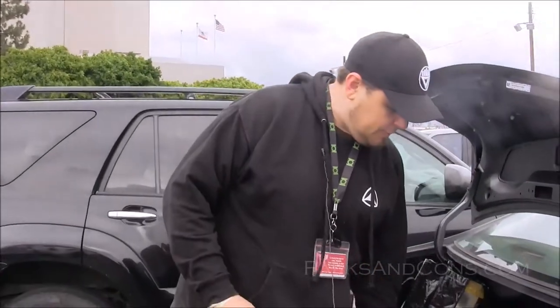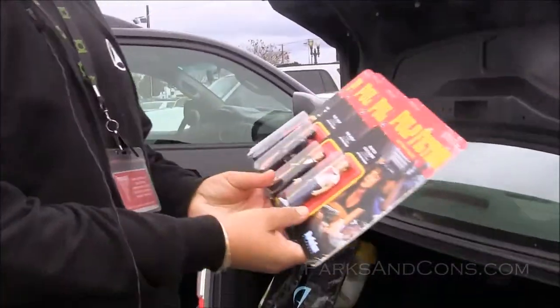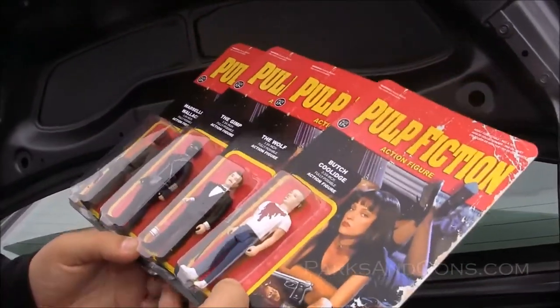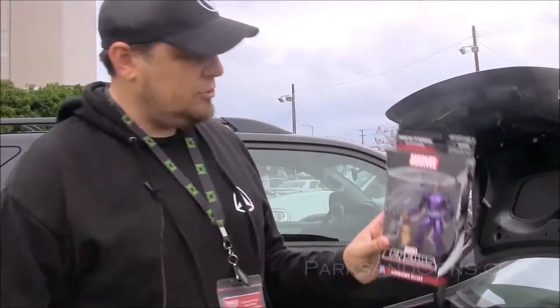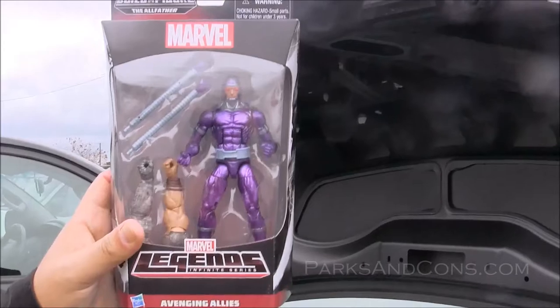So for us, we picked up just a handful of things, both of the toy and comic variety. So first picked up the new Pulp Fiction reaction figures from Funko. This is the only line that we're really collecting from that series, but they have them there. Picked up the four for $35, and then picked up one of the new Marvel Legends, Machine Man. They have him there for $25, and most of the rest of the Avengers as well.